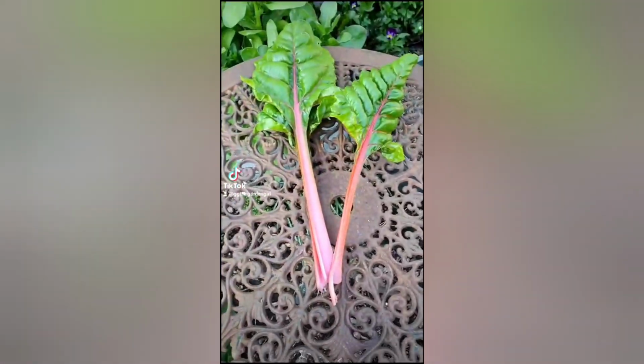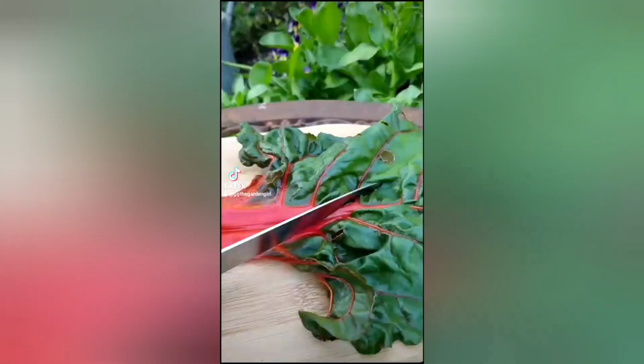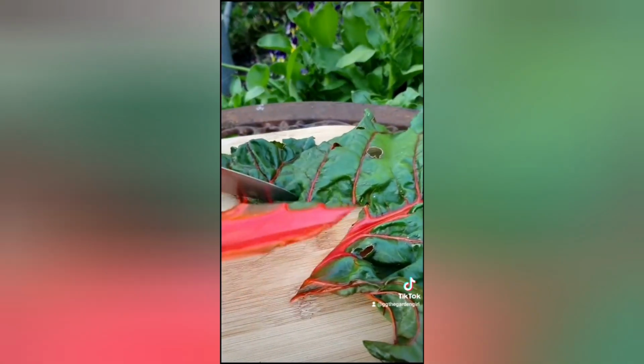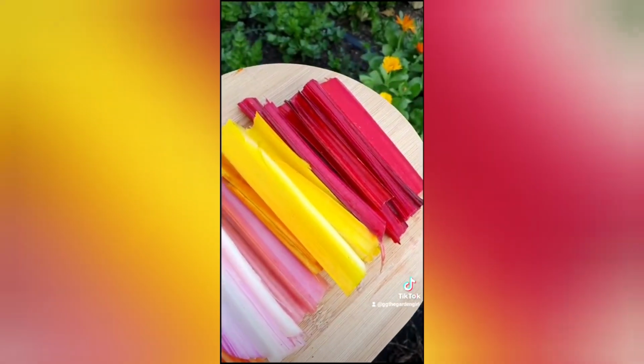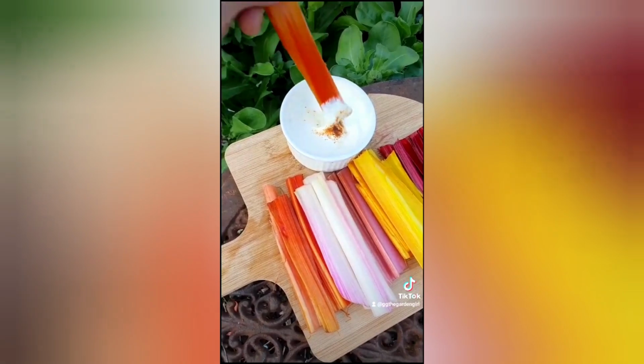Let me show you now a very quick garden snack that I made, I think it was last year, with this beautiful, colourful crop. When you were little, would you have eaten this? I harvested some rainbow chard from our garden, removed the foliage and chopped the stems into strips. Then I made a simple dipping sauce of Greek yogurt, garlic and smoked paprika.